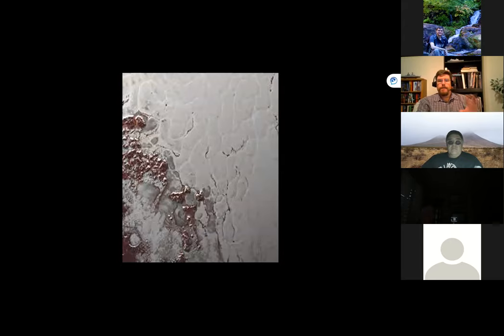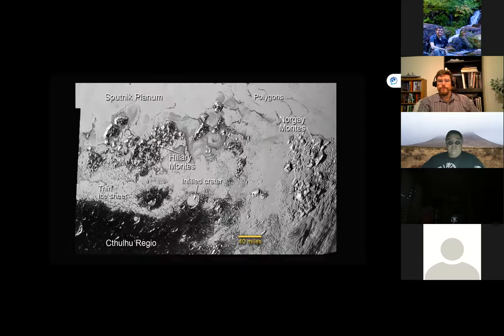But in that kind of environment, it is warm enough for some very slow moving convection to happen within the ice to cause those kind of lobe features.